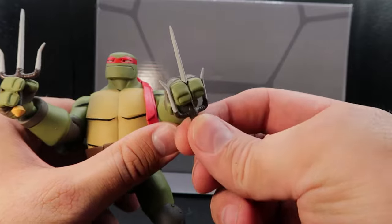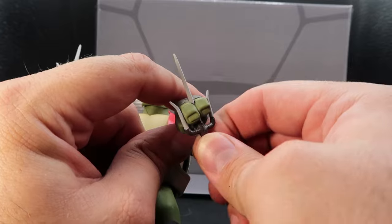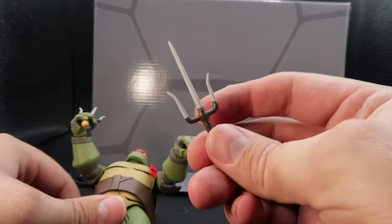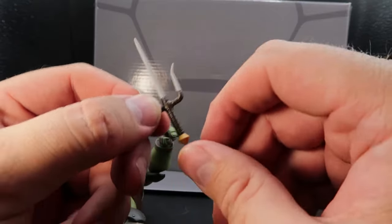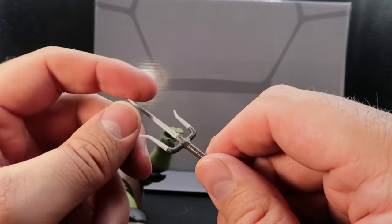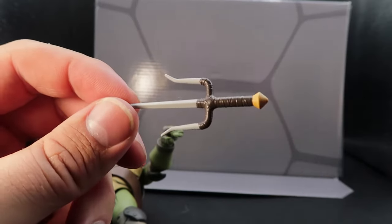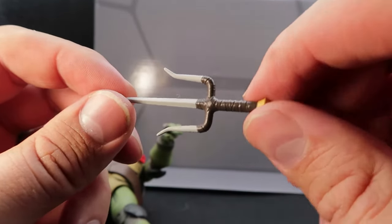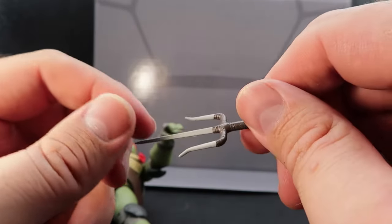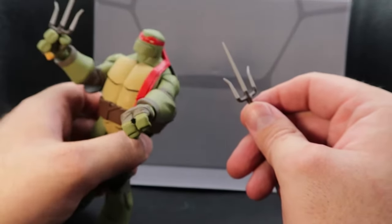So taking this out and being very careful, because we don't want another relapse or another rehashing of what happened with Leonardo's weapons. The sai are really nicely done, nice length. You can see nice sculpted three prongs here like a normal sai, and you have some bandage wrapping and some gold for the handle. But they do feel very brittle, so I think if you try to use them to play with, they will break. So be very careful with these sai.